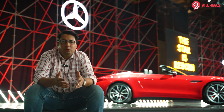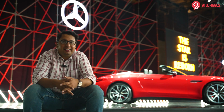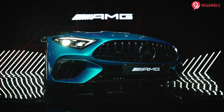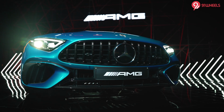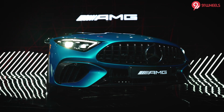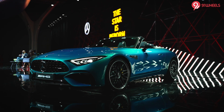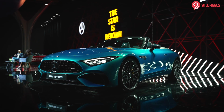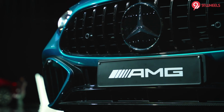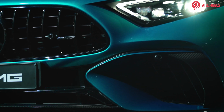Now talking of the most important part of the sports car, which is obviously its performance, this huge 4-liter V8 bi-turbo engine goes at the front of the car underneath the bonnet, and this engine will generate 476 bhp of peak power and a humongous 700 Newton meters of torque. With a 9-speed DCT from Mercedes, the performance numbers especially are definitely mind-blowing.